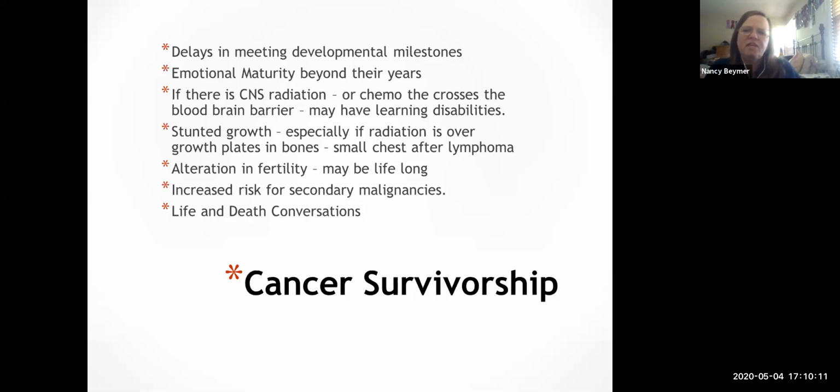When we have a leukemic child who's going to go through a bone marrow transplant, the good news is they may have long-term survival. The bad news is the parents are signing a consent form that says your child may have learning disabilities. Your child may have disrupted growth patterns. Your child may be infertile for the rest of their life.